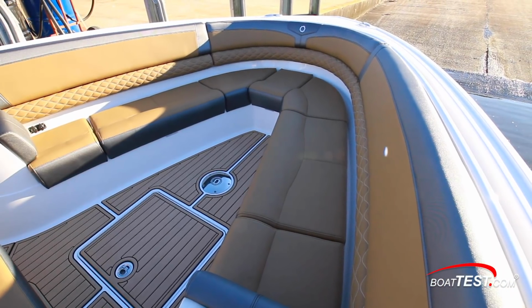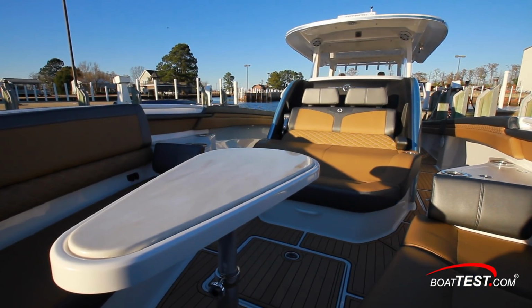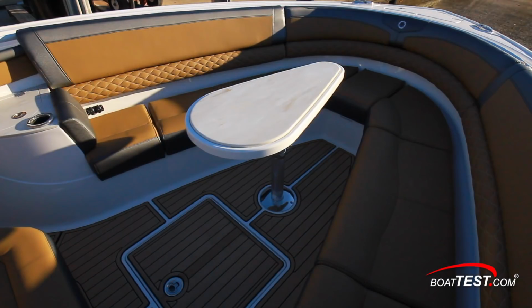Bow seating can easily accommodate 6 adults. Add the removable table for food and drinks, and the bow area becomes the party place for 8 people seated comfortably, and a few others if a crowd begins to gather.